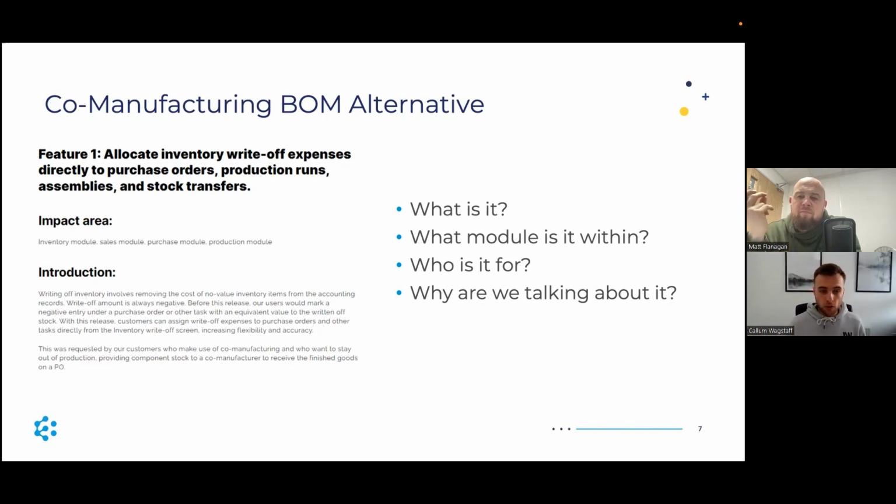We've got a video on our YouTube channel about how that works, and basically it's where you can link transactions to one another to get a better landed cost. So how this links to co-manufacturing is that rather than having to do a co-manufacturing BOM and follow that long process, you can create a purchase order for your finished good, what you're going to receive from your co-manufacturer. You can then create an inventory write-off or adjustment for the stock that you've sent to them, and then link that write-off's cost to the purchase order.